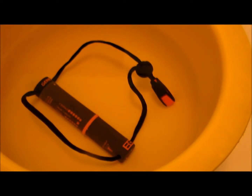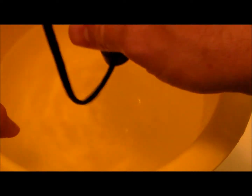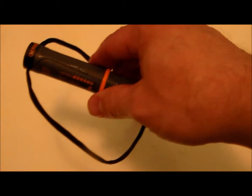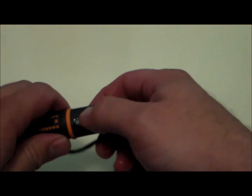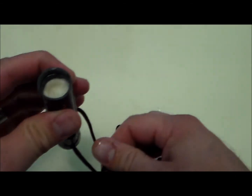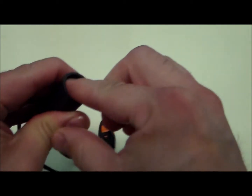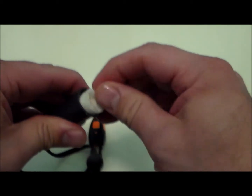Okay guys, it's been about 15 minutes, so we're going to go ahead and take this out of the water. Let me set my bowl aside after I shake it off. The chances of you getting this wet are pretty good if you, you know, drop it in a river or something like that, or it gets rained on or whatever. So let's go ahead and take our cotton out. I don't know if you can tell, it's still perfectly dry. I'm going to use this cotton that I put the petroleum jelly on because it makes a great fire starter.